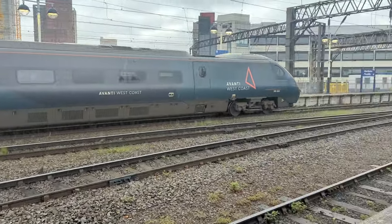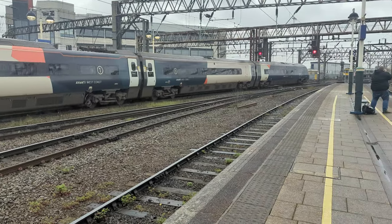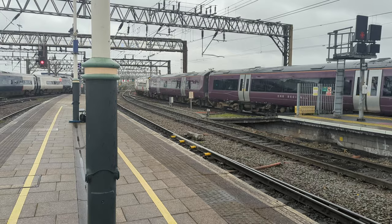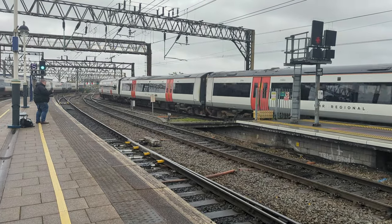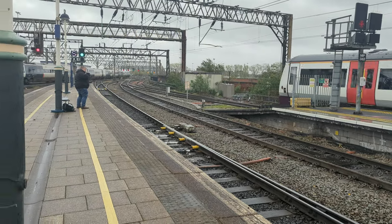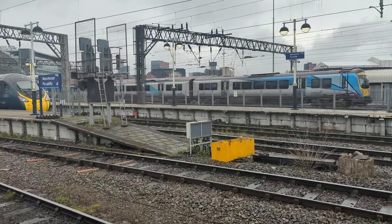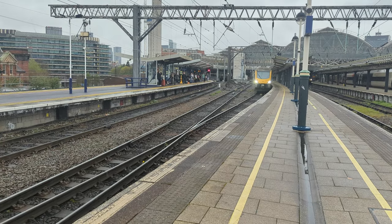Okay, leaving now is an Avanti West Coast Pendolino. I'm not sure where it's going to. As an EMR also arrives in, class 170, paired with another 170 that is in its old livery. As also a Transpennine Express class 185 arrives in, 185-106. And if we turn again, we have another train. It's a class 331 Northern Service to Crewe.